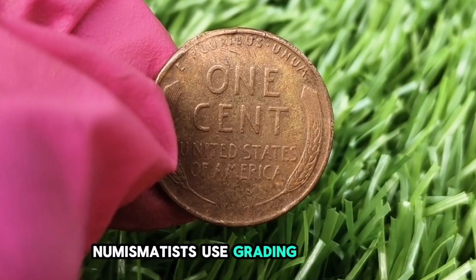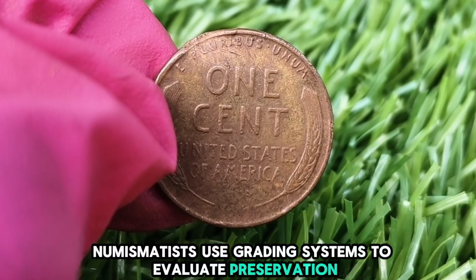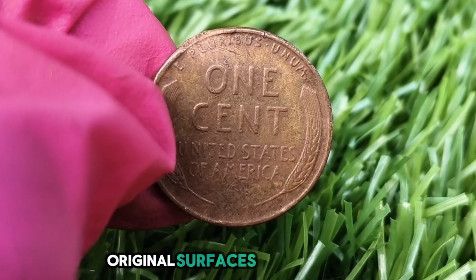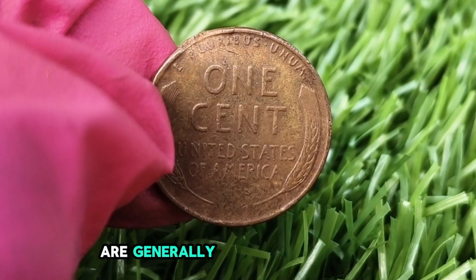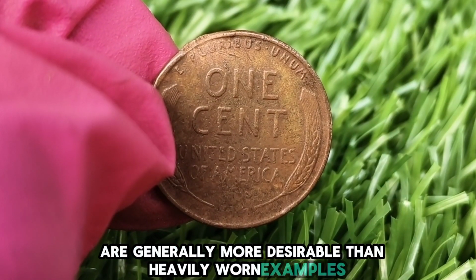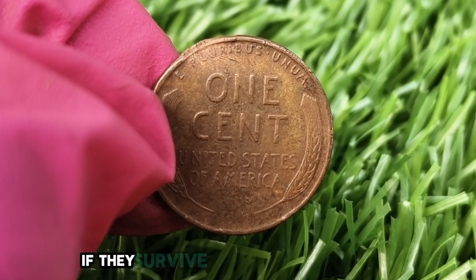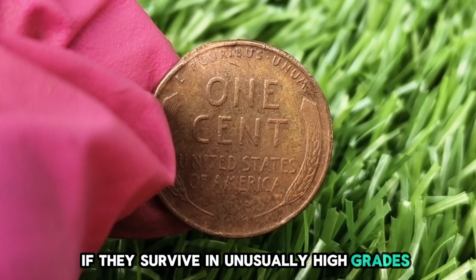Numismatists use grading systems to evaluate preservation. Coins that retain sharp details, original surfaces, and mint luster are generally more desirable than heavily worn examples. Even common dates can command significant premiums if they survive in unusually high grades.